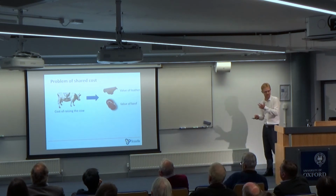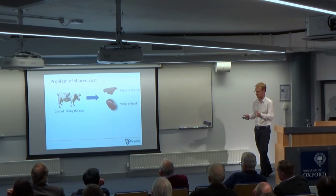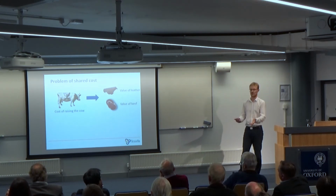But there's a problem with that. It's the problem of shared cost, because if you think of software, you might build some infrastructure, like a database layer to store information, and you have several features that use that database. So the cost of building the database, where do you count it? Because you have several benefits out of having that database.